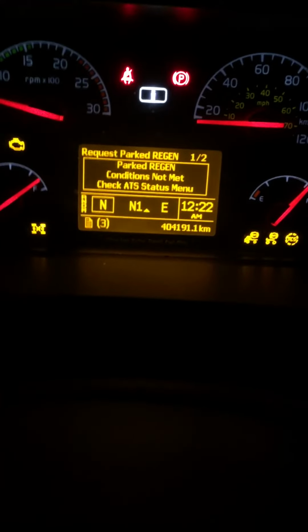Alright, so we're back again. Conditions are still not met for the regen. It did start the regen process once after resetting the batteries, but as soon as the check engine light error code kicks back in, it stopped the regen. So we're going to start that process again.